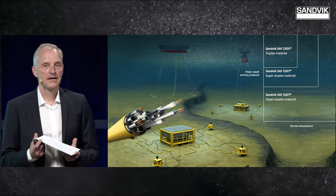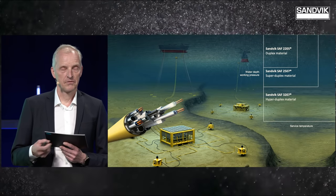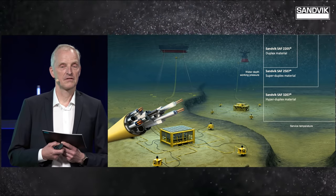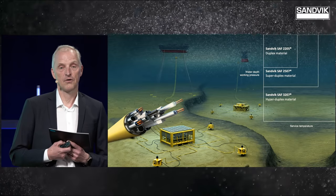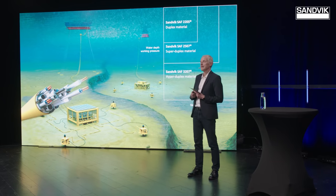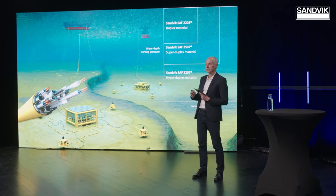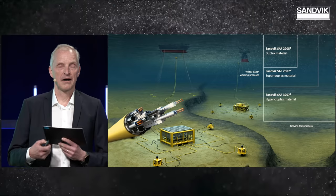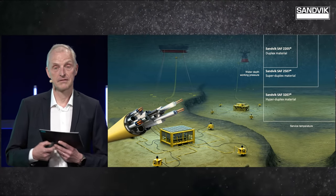One of the most important applications for duplex so far is for steel tube umbilicals that are used 1,000 meters below the seabed, connecting oil wells with a mother platform. And that's a really demanding environment with seawater corrosion, dynamic loads and high pressure. So it's a really demanding environment, and we have been using this material for 3 decades now.